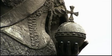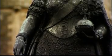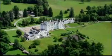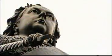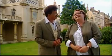Just what do you have to do when a queen decides she's going to pop in to see you, and not just any old queen, Victoria? Like a pair of obsessed Victoria groupies, we're pursuing her around the country to the posh pads she visited. We'll be delving into her personal diaries to reveal what happened behind closed doors. Today, Brighton Pavilion. It certainly is the most remarkable looking building. Like nothing else we've ever seen before on our journeys.